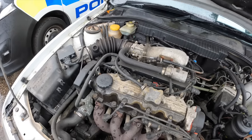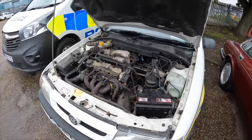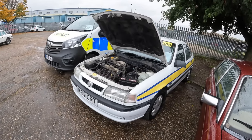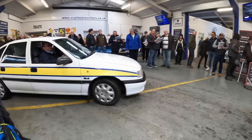Now there is the 2-litre petrol injection engine in the Cavalier. I think this just needs some light recommissioning to get it back on the road. Now today at Anglia Car Auction, this is offered as a no reserve. So no telling what that's going to go for. Let's find out.